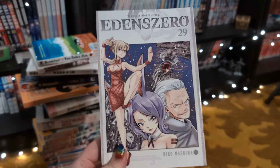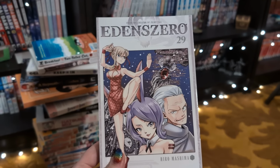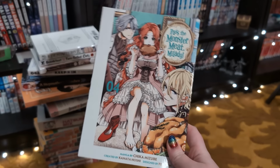I think I've only read up to like volume 21 or something, so I'm like 8 volumes behind. And I think it's complete in the 30s or so, it's not too far off, I want to say, but that's a bit of a guess. I'll check after this. Next we have got Pass the Monster Meat Milady Volume 4.